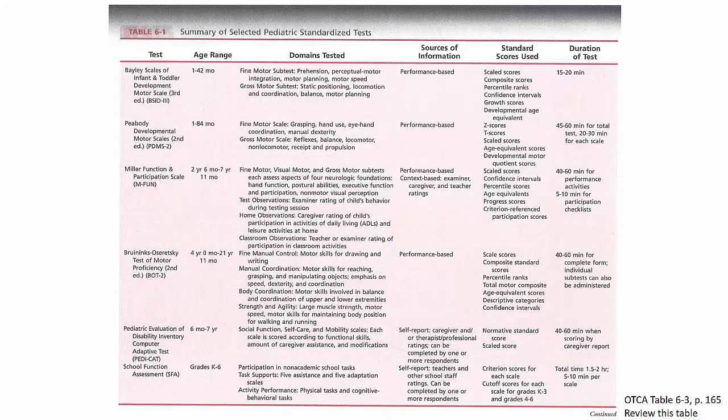This one has a fine motor control scale. It also has a fine motor precision scale, manual coordination. So same domain, right? The language is a little bit different. Fine motor control, fine motor visual motor, fine motor scale. It is the same domain that we're talking about. So I like the Bruininks. This one goes all the way through 21, so I could use that all the way up through middle school and high school.